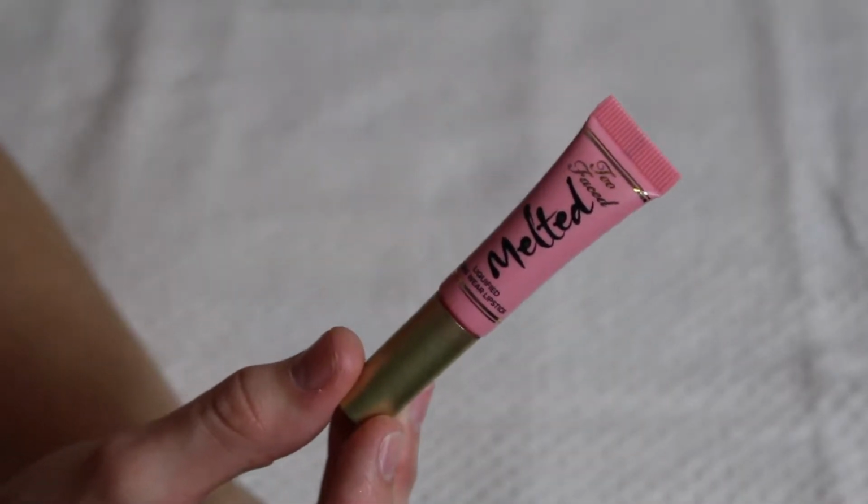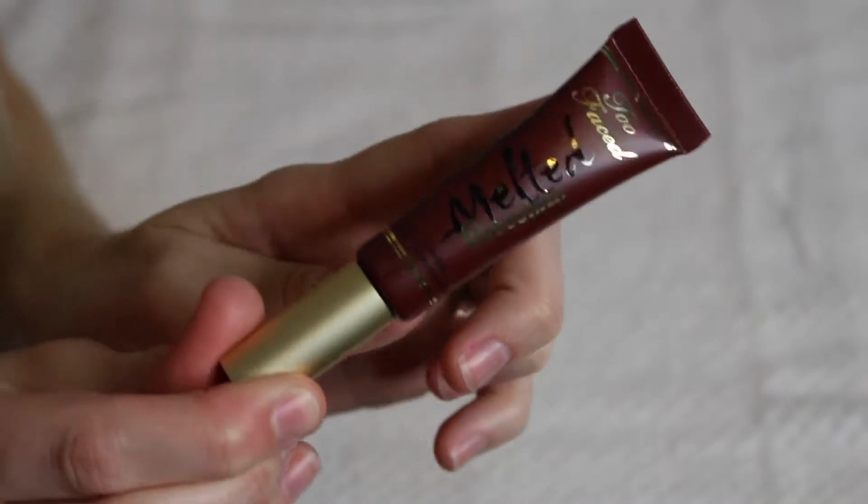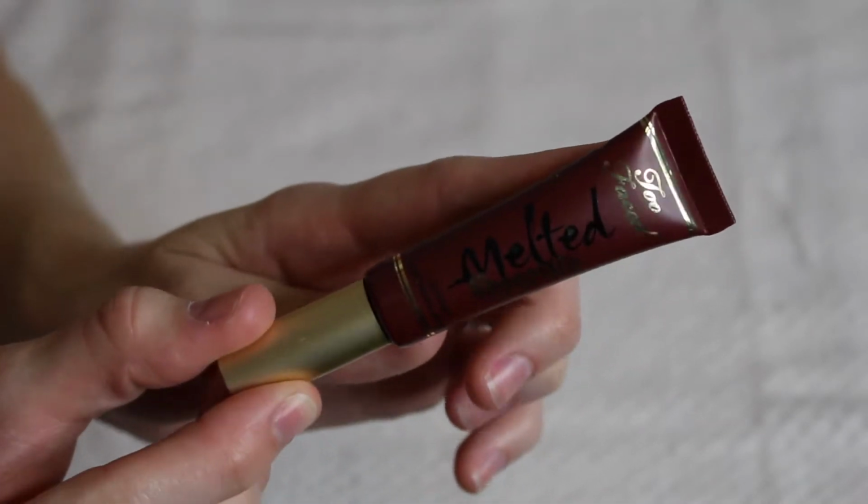The Melted Liquid Lips, they're not a liquid lip, but they're a liquefied lipstick. So they don't dry matte, but they are very, very pigmented, and they stay for a long time. So it's kind of like a gloss, but they're so pretty, and I love these.